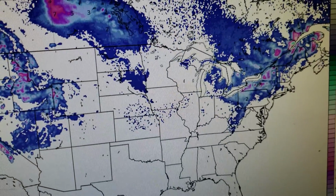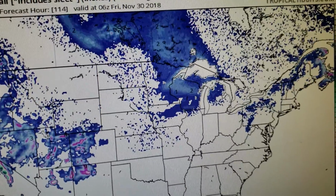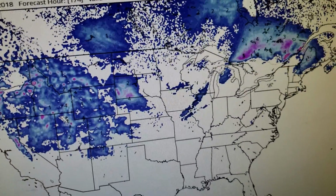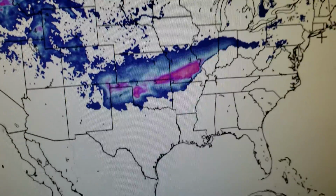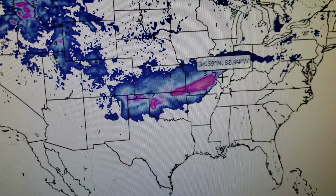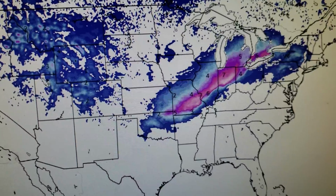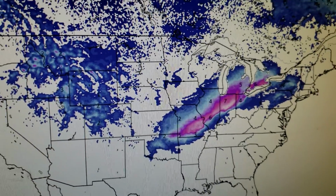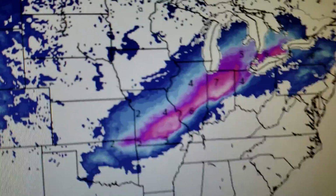Let's go ahead and progress a little bit. See, there's some big snows up in Canada happening. I'll get this up into December here so you can see what the one snowstorm will bring us. Here it comes. As you can see, the low is going to be right in this area right here. That's where the low is going to track. And, of course, bringing us anywhere from, I would say, probably 2 to 6 plus maybe inches.